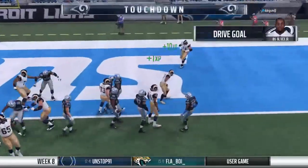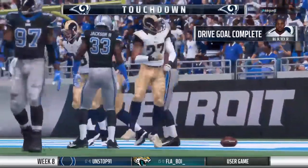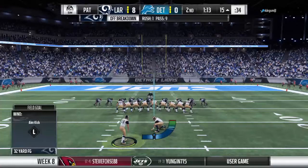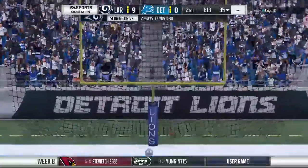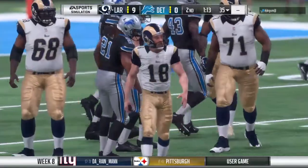Takes it across for a Rams touchdown. A great effort there with touchdown number 8 on the year. And the Rams add on to their lead. Well, that was a quick hitter drive. They had the huge play to get him down near the goal line, and then they run it in. I don't know that the defense ever had a chance to catch their breath.